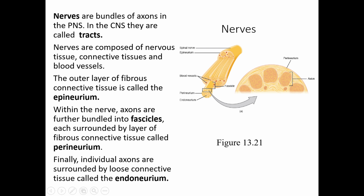Now let's talk about nerves. What are nerves? Each nerve is just a bundle of axons going from neurons. When that bundle of axons is in the body, neck, arms, or legs, the peripheral nervous system, it is called a nerve. If the same bundle is inside the brain or spinal cord, we call it a tract. Please know the difference. So, what are nerves made of? Those neurons, also connective tissue and blood vessels.